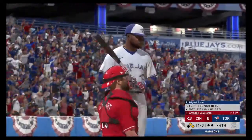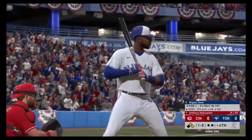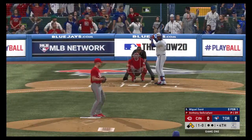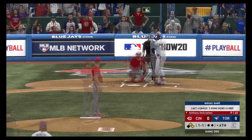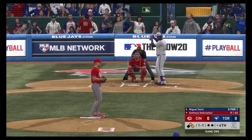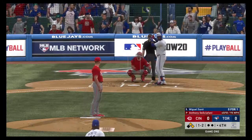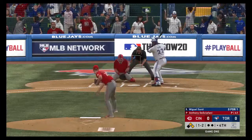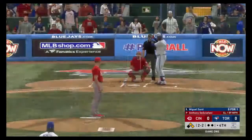Ball 1 to start the at-bat. Just got a piece of it as it's fouled back. No runs, just 1 hit, and no errors in the game for Toronto. Swing and a miss on the fastball, and it's 1-2. Hey, that's the modern game right now. North-south. Elevate that high fastball and bury stuff in the dirt. Completely different from the east-west we came up playing.